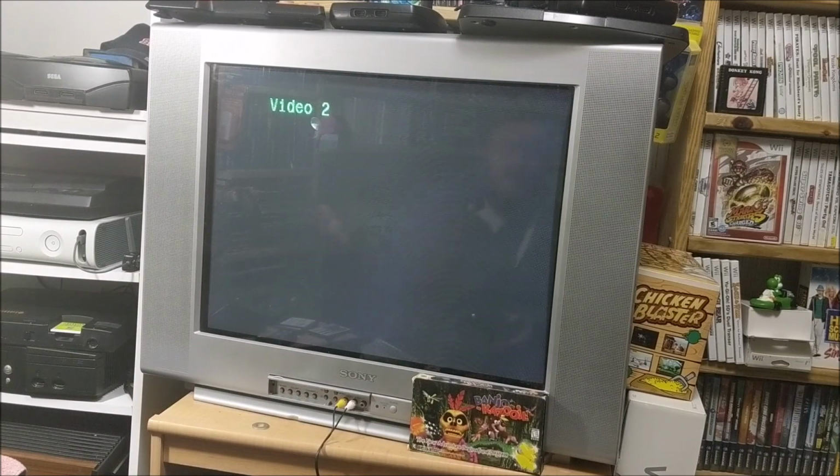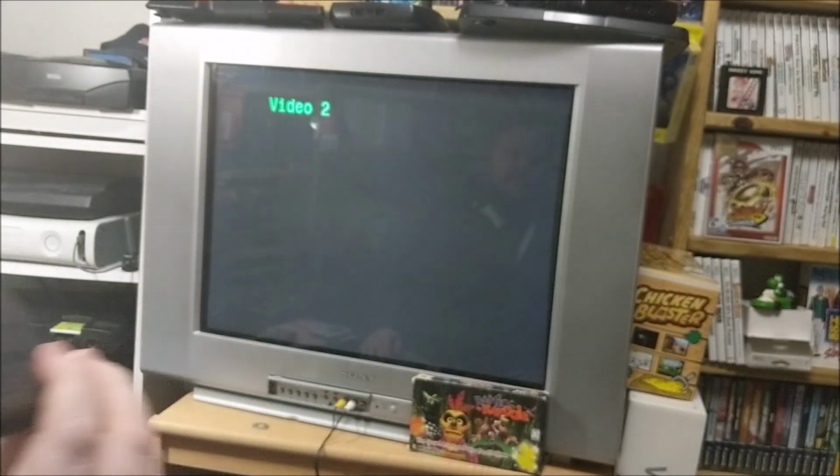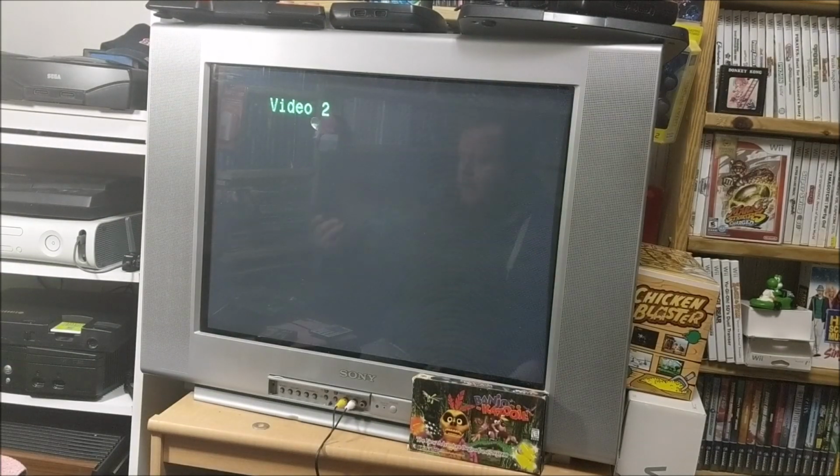Since we can't play Master System games, we can't play Sega CD games, I got a game here for the Sega Genesis, Wings of War. Pretty awesome shooter. I don't know if this is going to work or not. It would surprise me if it does. God, I don't want to put my cartridge in there, like I'm scared it'll hurt it, but we've gone this far.